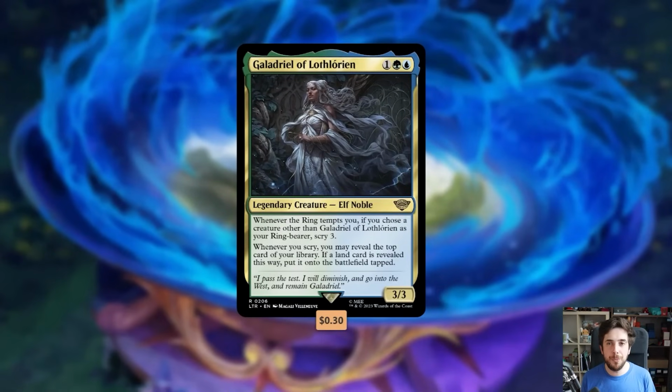Next, we have a very unique Simic commander. This is like Simic Scry Fall. It's like Scry matters, Landfall matters, and also a little bit of Elves matters too. This is Galadriel of Lothlorien. Whenever the ring tempts us, we get to scry 3 as long as we choose somebody other than Galadriel as a ring bearer. And then whenever we scry, we reveal the top card of our library. If a land is revealed this way, we get to put it onto the battlefield tapped.